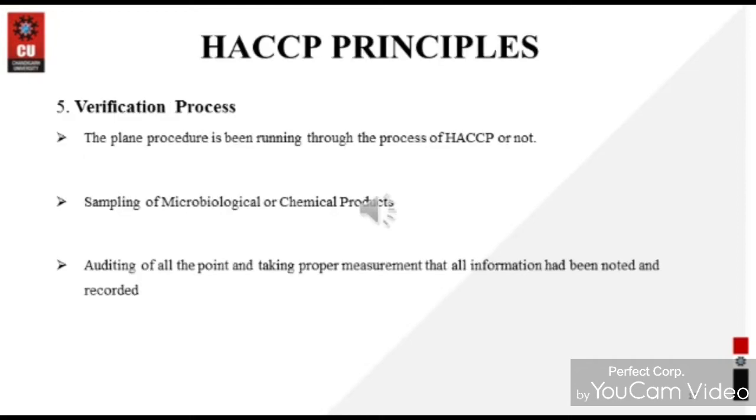The fifth principle is verification process. It checks whether the plan pursued is running through the process of HACCP or not.